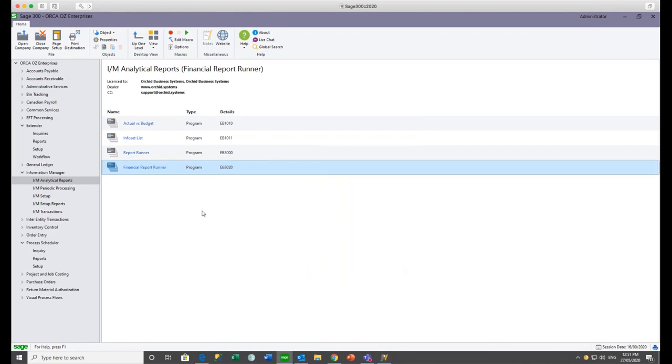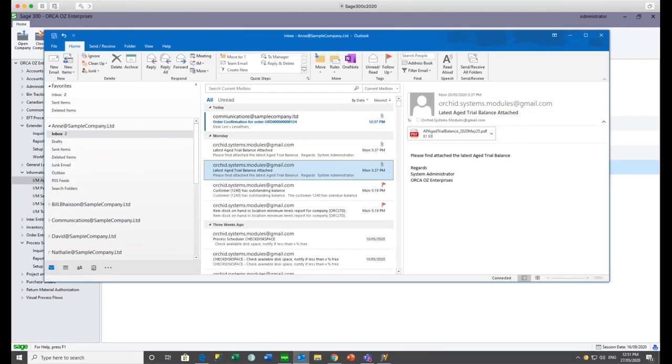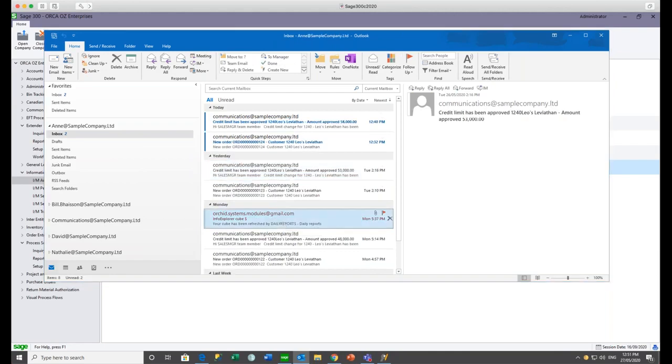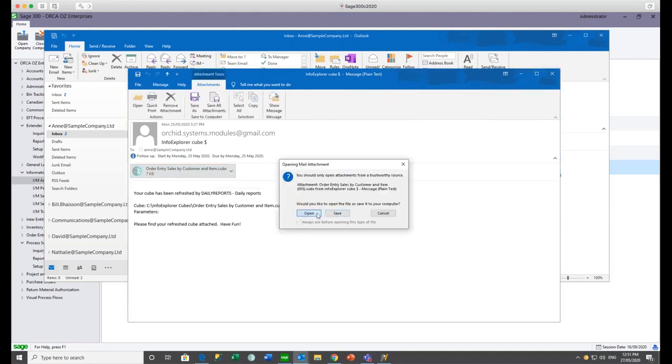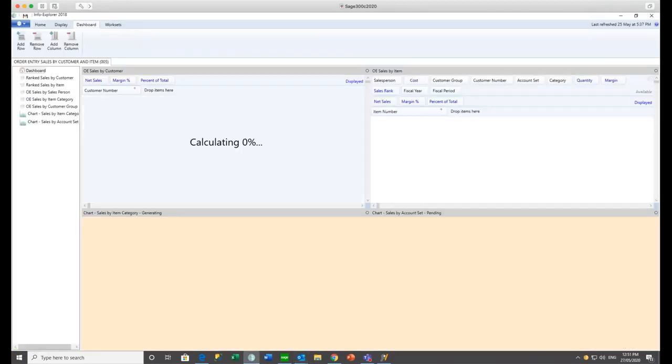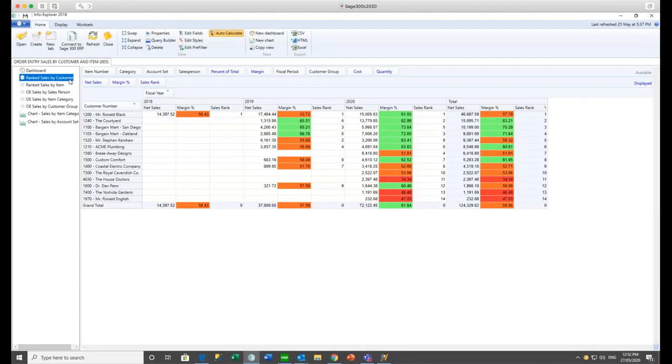And the final thing that my schedule did was to email Info Explorer cubes. In this case, it was emailed to Anne. So in Anne's email, we have this Info Explorer cube, and Info Explorer can either be run in the office on the server at the time when you want to run it, or it can be refreshed overnight and emailed. To do the analysis that I'm showing you here, I don't have to have a live connection to the database, and I don't need to refresh. I can see it was last refreshed on the 25th of May, and I can do all this analysis without needing to be in the office or connected to the Sage 300 database.